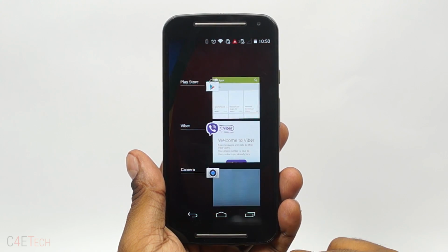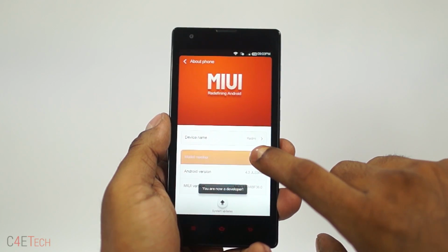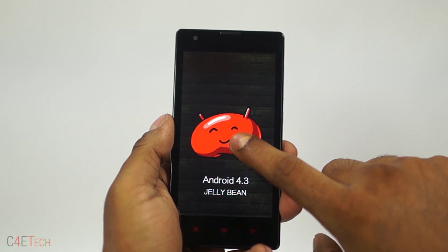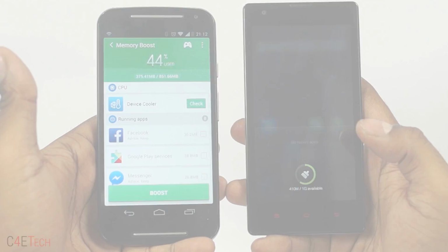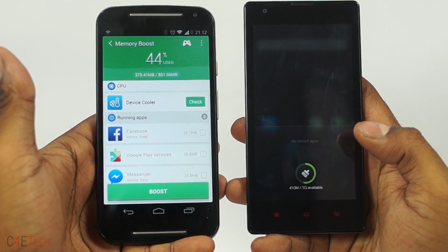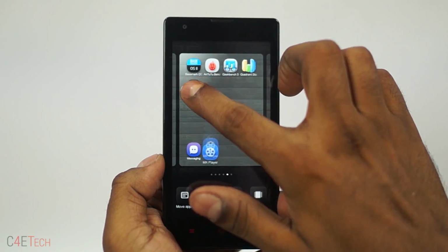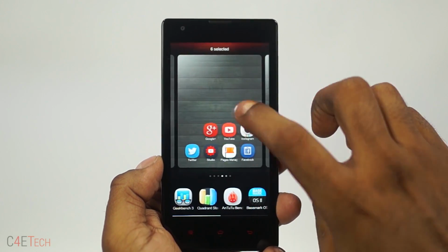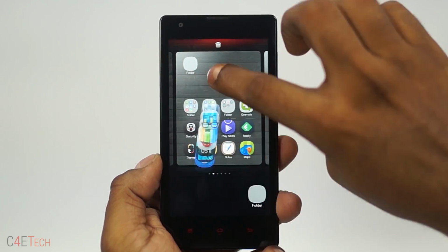Things couldn't be more different with the Redmi 1S. The Redmi 1S is still stuck on Android 4.3 Jelly Bean with Xiaomi's highly customized MIUI V5 on top. But MIUI is a very good UI, it's very functional, doesn't slow things down, and the Redmi 1S is equally fast and smooth. It's just a different style of Android, one without an app drawer but with tons of customization options. There's just a lot you can change here.